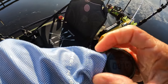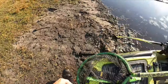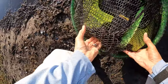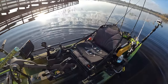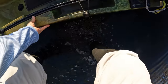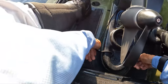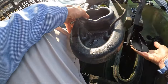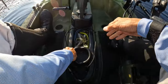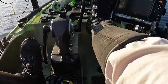Good morning, folks. It is 8:19 on Wednesday morning out here at the local. Going to try to get on some upgrades. Water's clear and 59.5 degrees. Should be some bedding action going on. For real, folks. Let's throw a Senko up under the dock.